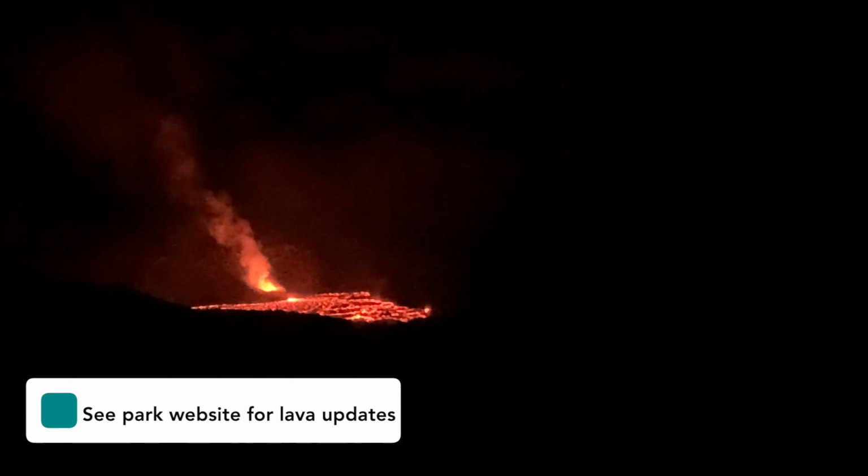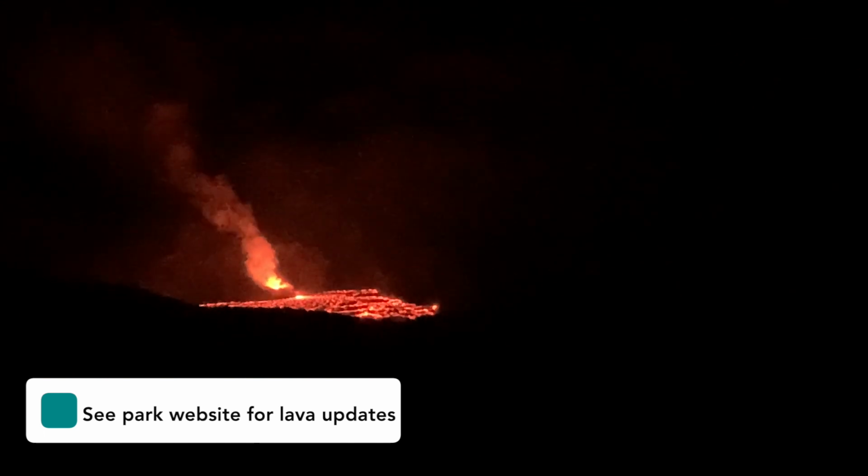At the time of this filming, it is November the 7th, 2021. Definitely make sure you check their website if there's any updates to see if the lava has stopped flowing. But for us, we had friends that went the weekend before and the weekend before that. We looked it up and we knew the lava was going to still be flowing.